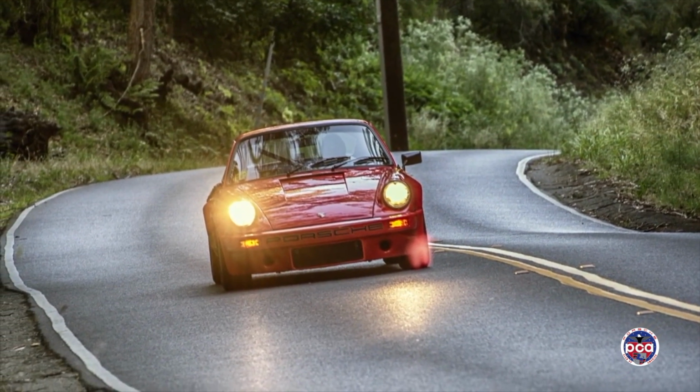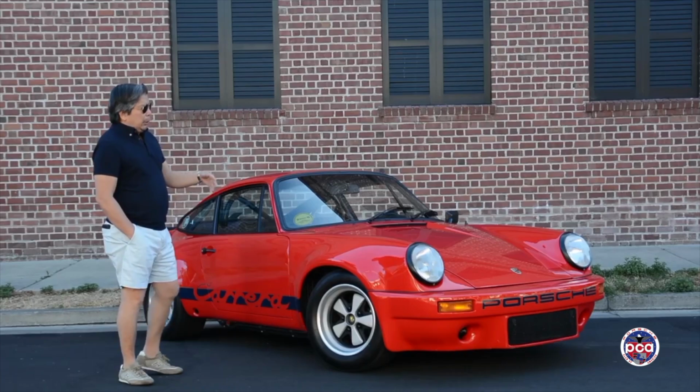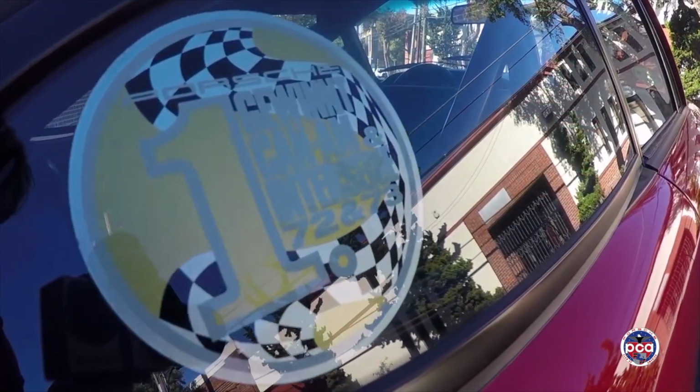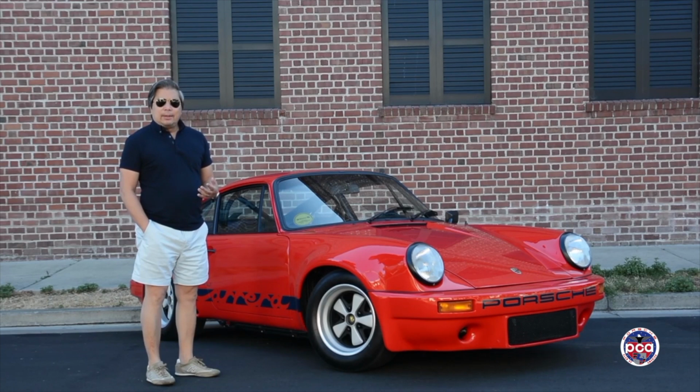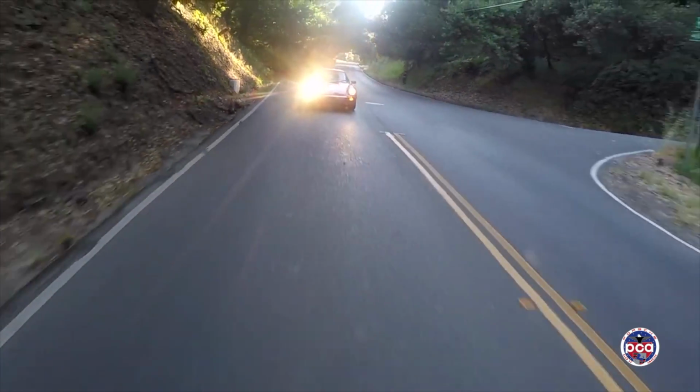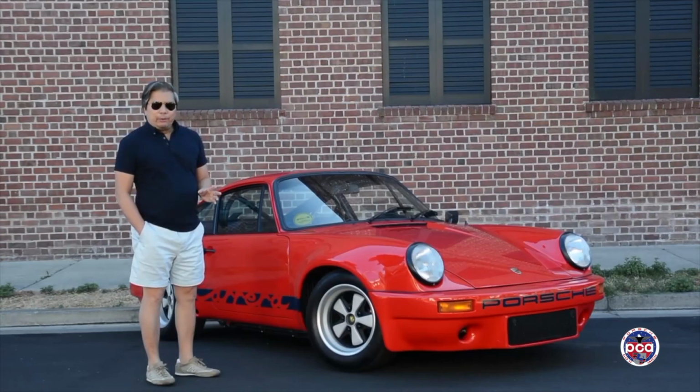So since I got the car, the look was kind of like a turbo. And so I wanted a replica of the RS 3.0. These cars are very, very rare. They only made 55 or so RS 3.0 in 1974.